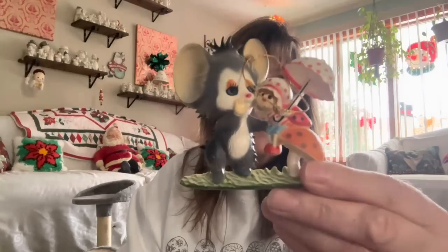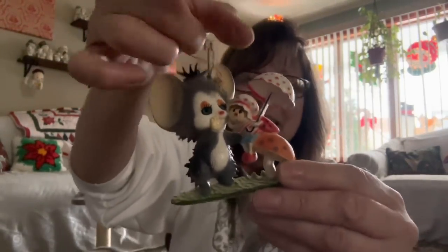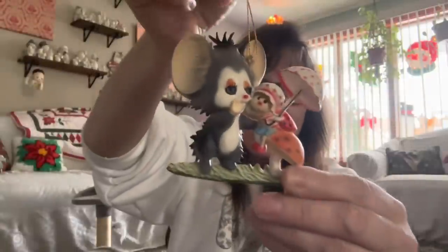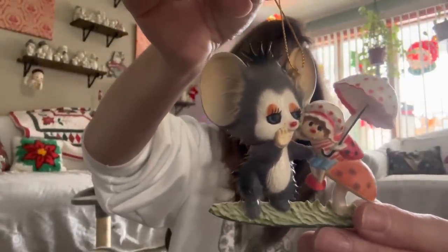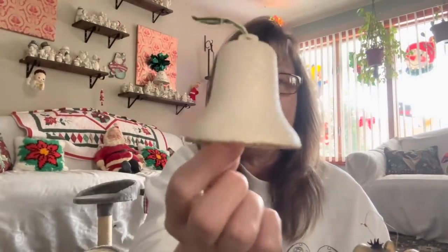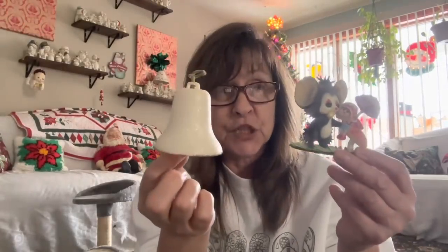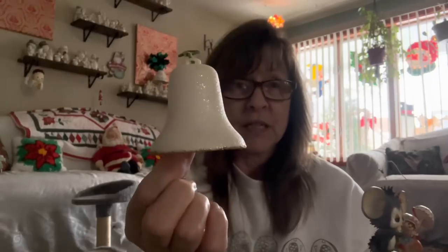I also picked up a couple vintage ornaments. Look at this. How stinking cute is that? It's plastic. Oh my gosh, it's adorable. And then I got this bell. I'll use these in my assemblages or whatever. This I'll sell, but this I'll probably use in an assemblage. Vintage bell.